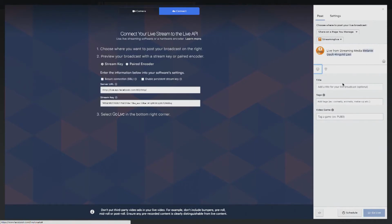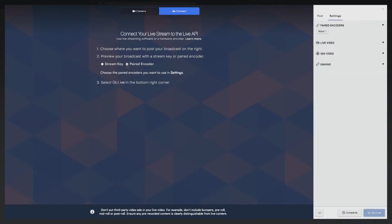Give yourself something about live from Streaming Media East. Give it a title. You need a title to go live. SME 2018. And on the left side here, you can either insert your persistent stream key that they mentioned earlier or select your paired encoder. Really, there's a quick pairing process here.